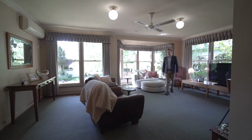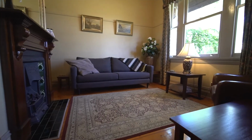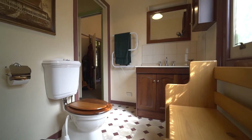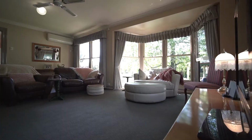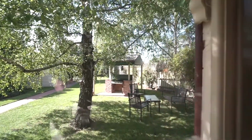Boasting a flexible floor plan, the home has three great size rooms at the front. One set up as a formal lounge at the moment could easily be the third bedroom. We've got a master with walk-in robe and ensuite. We've got this awesome open space here at the back and this gorgeous bay window here to take in the views of the stunning gardens at the back.